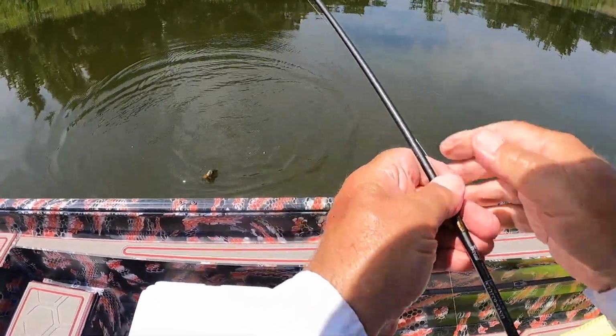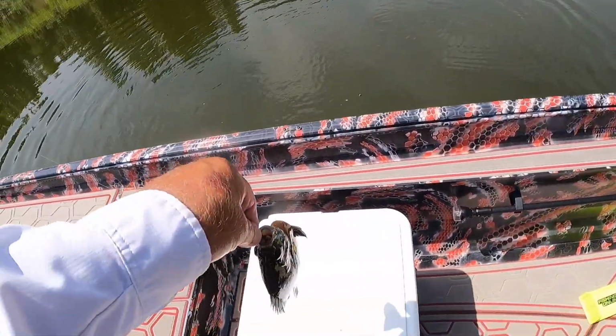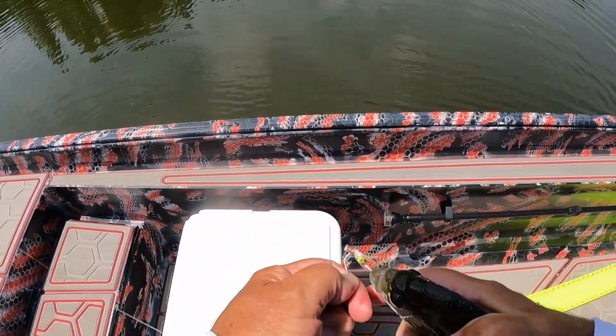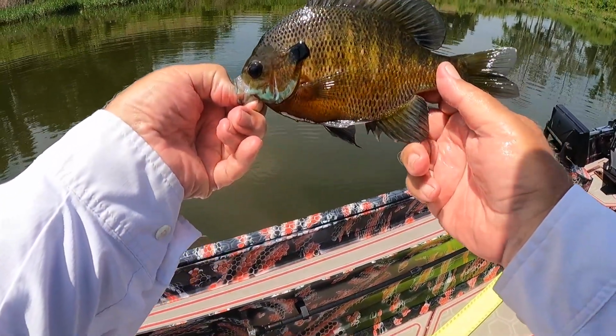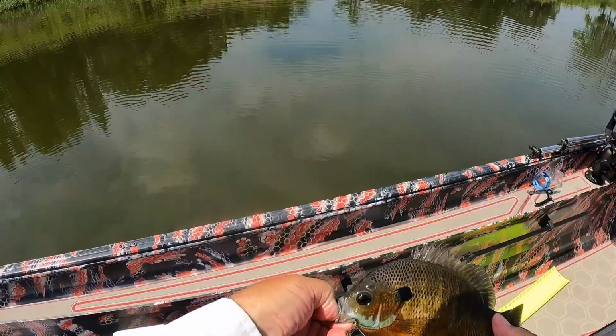All right, folks, didn't get the camera turned on time to get this. This is a nice bluegill here. Yes, sir. Shoot fire. All right, beautiful fish. Absolutely beautiful. Good genes in that fish. All right, let's get him back.